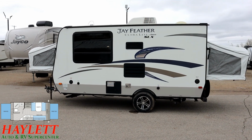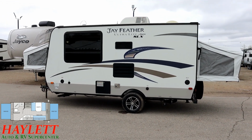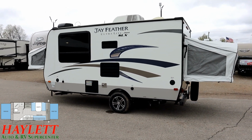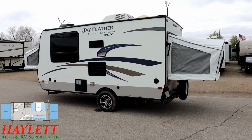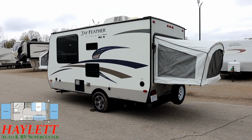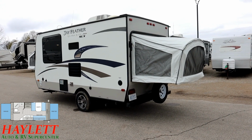Aluminum wheels, and above that is a galvanized steel wheel well. So God forbid this thing does have a tire failure, there's some protection there to help prevent damage, because right above that wheel, for instance, is your furnace, water heater, refrigerator, and you don't want those things getting all smashed up.